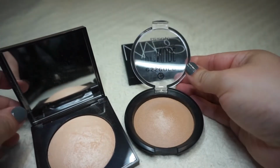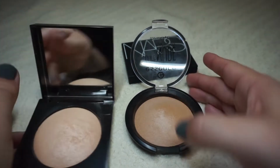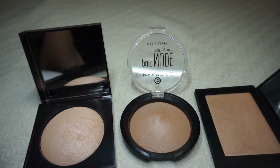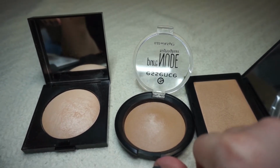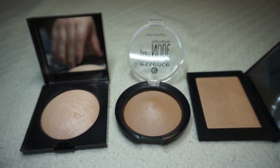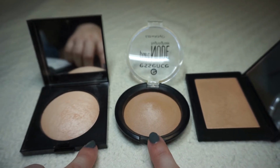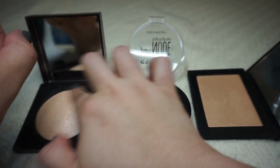These next ones I'm just going to compare to each other, especially this Pure Nude from Essence and this Matte Radiance Big Bronzer Highlight 01 from Laura Mercier. This one is the NARS Fort de France highlighter. You can see that the tones are a little bit similar between these two, but the finish is very different, and then these two I find the finish to be pretty similar. So let's start with the Laura Mercier.